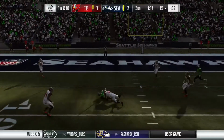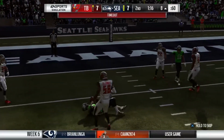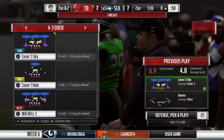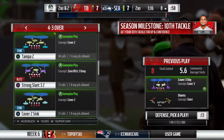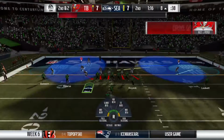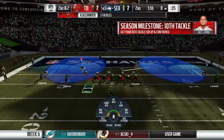To throw is Wilson. That's complete right around the 8. The Bucs going to go ahead and use the second of their timeouts as they'll talk things over prior to this upcoming second down play. Facing a 2nd and 2 after that last catch, good for 8 yards.